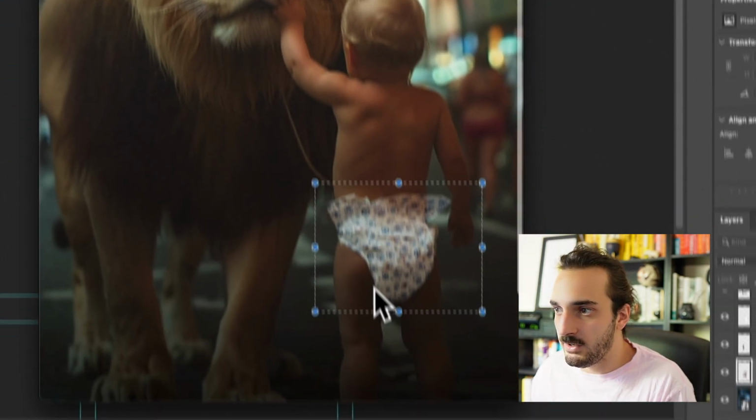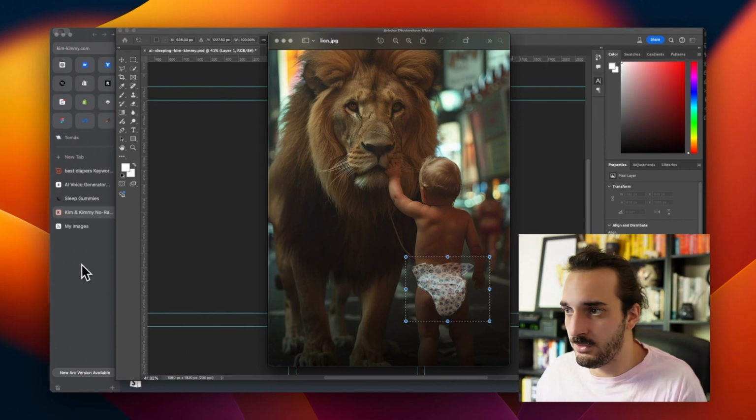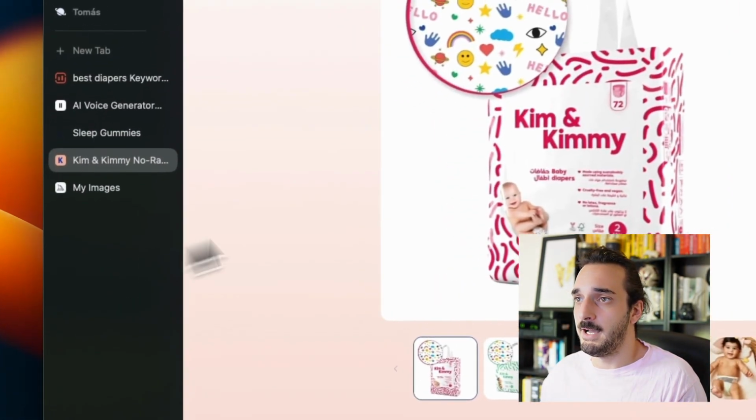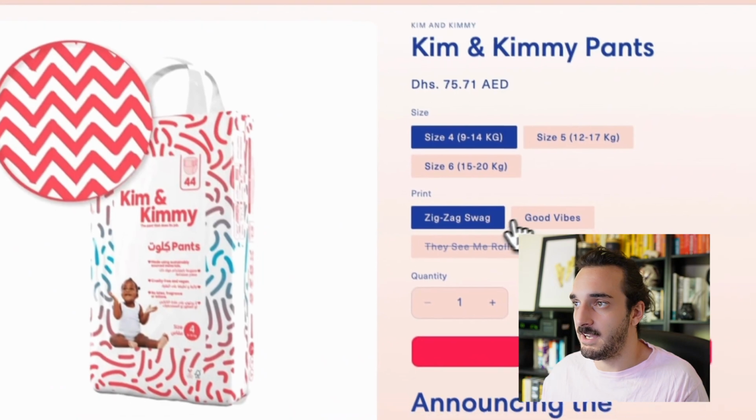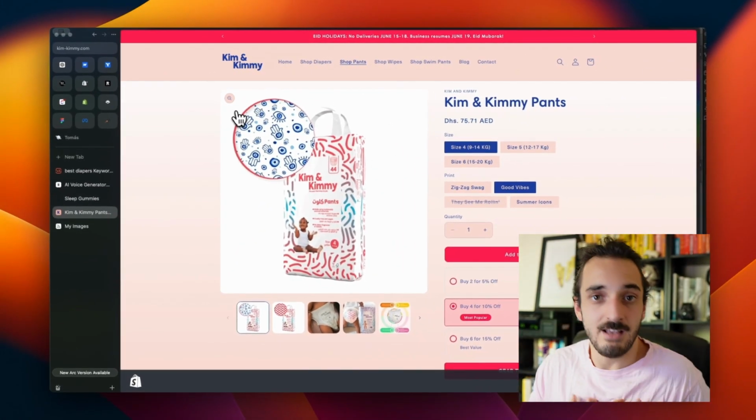So I want you to see the opportunity here. This is the opportunity. Not many brands are doing this and using Photoshop, of course, to embed their product in the image. As you can see, this little brave boy is using a diaper with this design. This I did in 20 minutes, so don't judge me, and this was one of the first ones I did. But you can see that diaper design is actually this one. So customers that know Kim and Kimi know this is our diaper. So this is exactly what I want you to see, and the possibilities are endless with Midjourney and Photoshop.